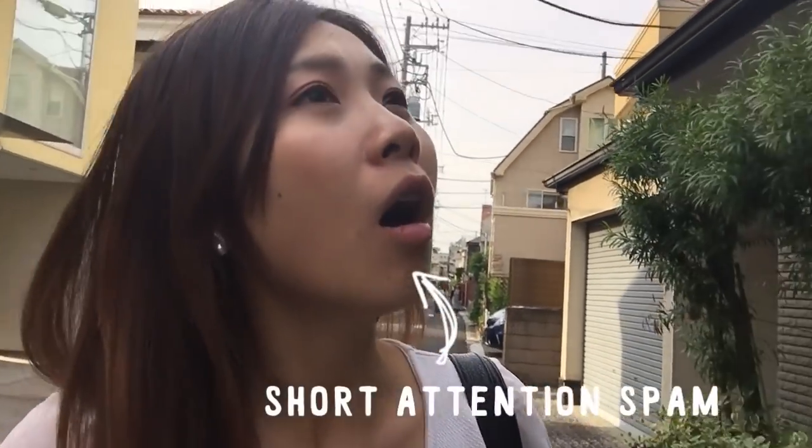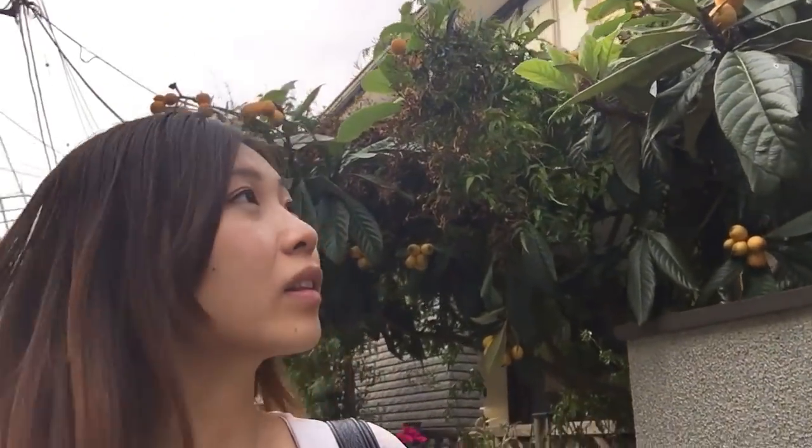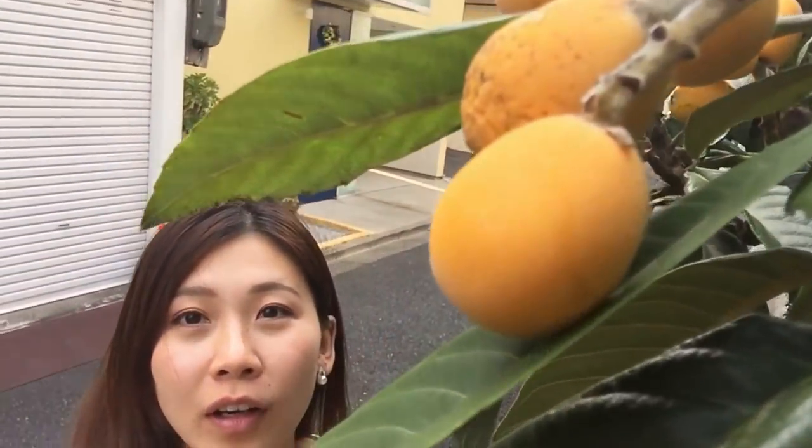So I want to show you guys more of Japan, like the local. Oh my gosh, what is that? Oh my god, I have this in New Zealand. Do you guys know this fruit?